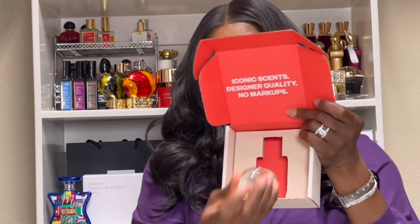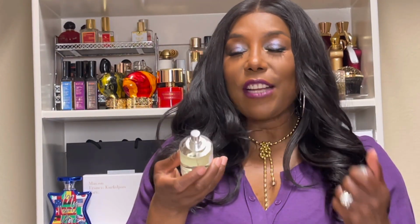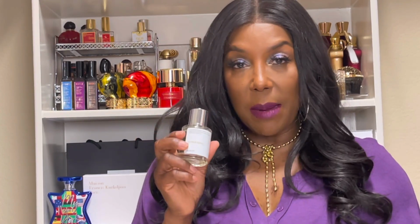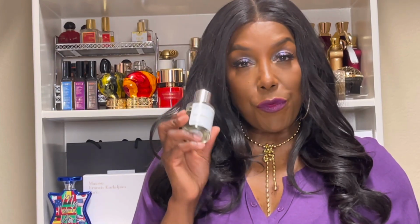Citrus Neroli comes in the same packaging, the simple box, the bottle, magnetized cap, and I actually really like the sprayers on these. I don't know if I mentioned it before. This is really nice and fresh. I wouldn't wear this in the winter. I would probably wear this more towards the spring, summer time frame, only because it's so heavily based with citrus notes. So I think it would be more suited to that time of the year. So again, this is Citrus Neroli, which is inspired by Tom Ford's Neroli Portofino.